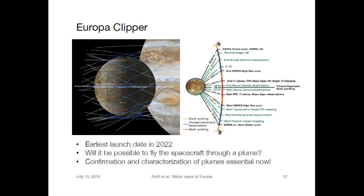And the possibility then to fly through a plume and really measure the native composition of Europa or its ocean would be, of course, very exciting. The thing is, we definitely need confirmation. As long as we don't know where exactly these plumes are and when they occur, it's going to be hard to have a mission like this one, 45 flybys, and then be exactly at the right time, at the right position to fly through the plume and measure it with a neutral mass spectrometer, for example, and find out the composition of the plume.